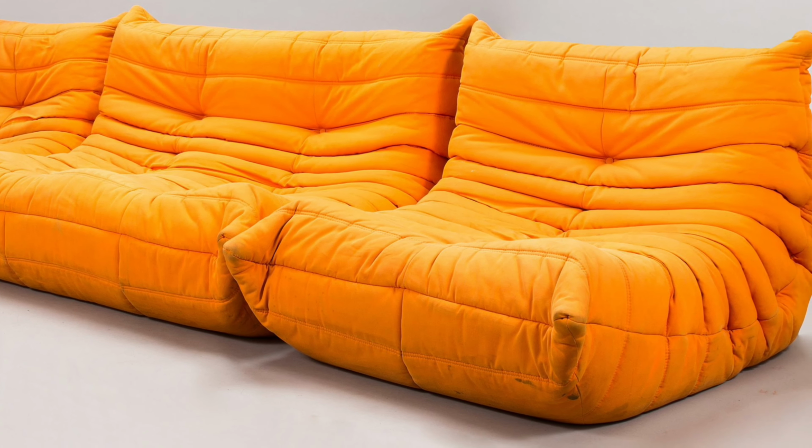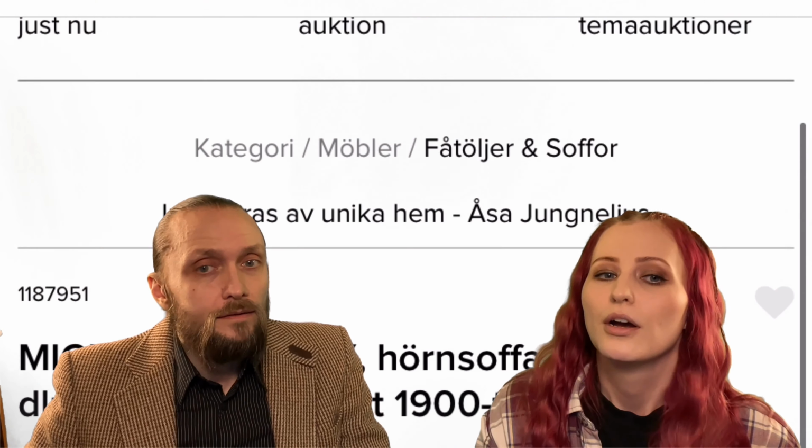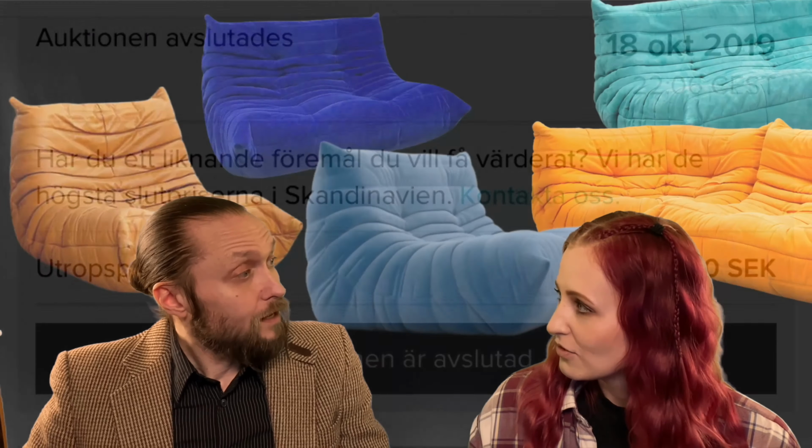The Togo series is still in production today, and it's been bought by over 1 million people worldwide. You can buy a newly produced chair or sofa for between $2,400 and $7,700, depending on upholstery and size, of course. And you can get it for much less at auction, but it could also be more expensive if it's old. So you have to be aware and compare. But I think it's a good thing to buy a whole sofa at auction, because then you get this set.